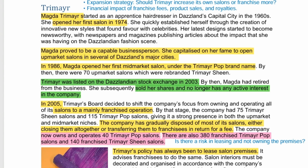She won the attention of many newspapers and magazines, and she was able to reach the upmarket salons in Dazzling's major cities. Then in 1986, she opened her first mid-market salon under the Trimyar Pop brand name. And then in 2003 is when things started to change. Now Magda has been in the business for a long time, but now she lists herself in the stock market. So it becomes a bigger business now, a company, and she retires from the business. Once she retires, her shares are sold and she no longer takes an active part or an interest in the business. Now that's the first part of Trimyar's operations.